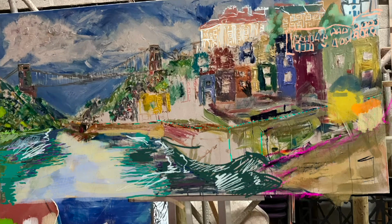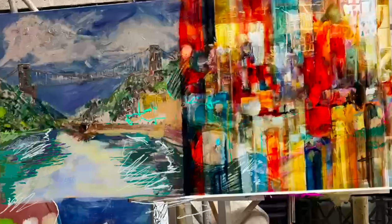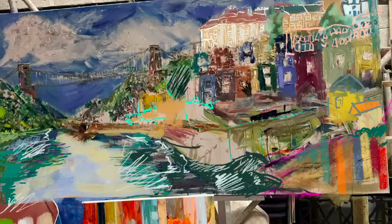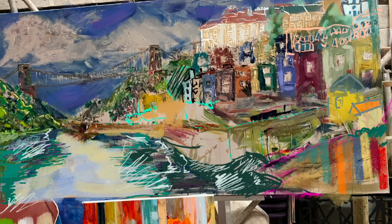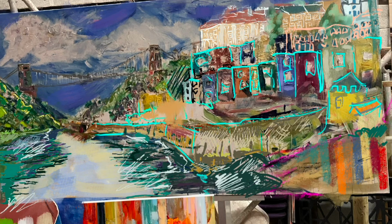It's getting there, but there's so much more I want to do to make this feel like a finished painting, rather than just a load of mess and rudimentary figuring out. And I need to make this guy possibly a bit lighter, have some other hues in there as well. So there's loads to do, and I better just crack on.